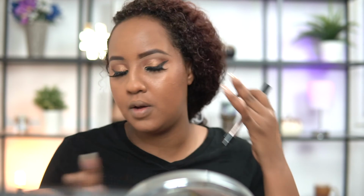So it just gives you a very, very subtle look, and I guess you could add more however you want it, but this will be really, really perfect as a base, or the days you're just going for a little bit of a glow, but not super, super highlighted, as you can see. But of course, I am going to add a lot more.